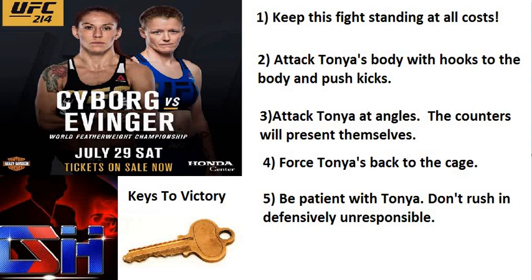If Cyborg comes in there defensively irresponsible, and what I mean is that she's coming in head first, Tonya Evinger will see that, boom, grab her, put her in a Muay Thai clinch, and then choke her out in the guillotine. Don't come in. Don't come in like that.